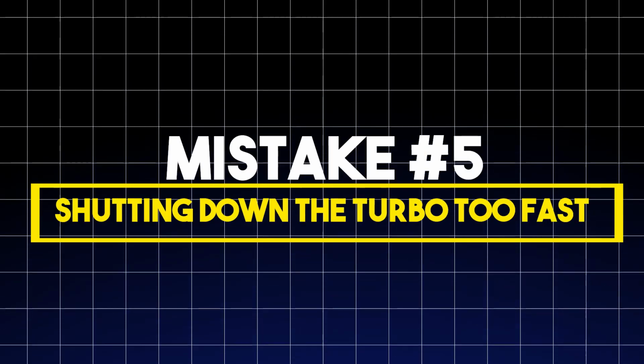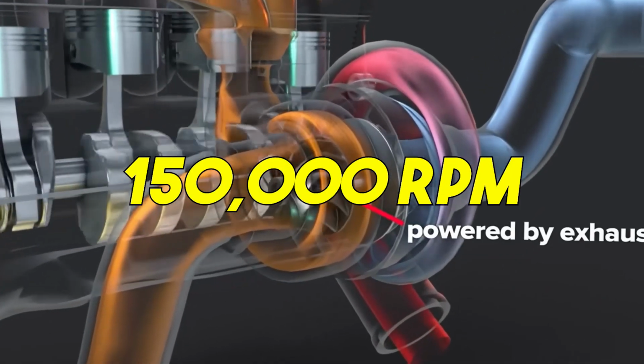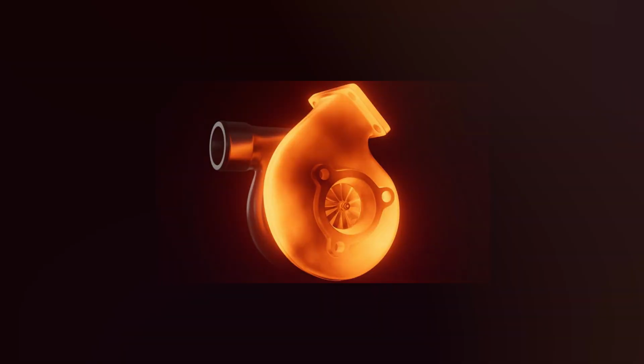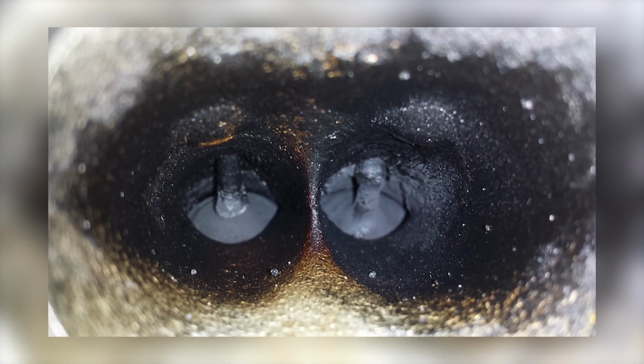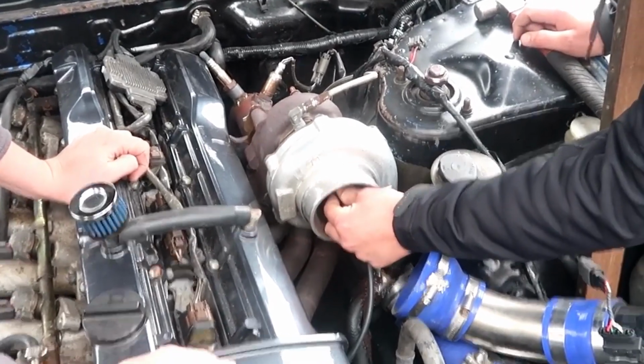Mistake number 5. Shutting down the turbo too fast. Your turbocharger spins at up to 150,000 RPM, and during hard driving or towing, it gets scorching hot. If you suddenly shut off the engine, you instantly cut off the oil flow that cools and lubricates the turbo. This leaves red-hot metal parts cooking in place, turning clean oil into baked-on carbon. That's called oil coking, and it's one of the top causes of turbo failure.